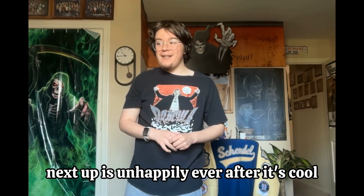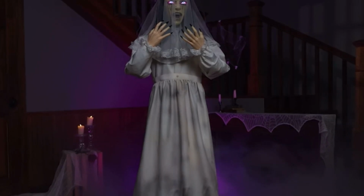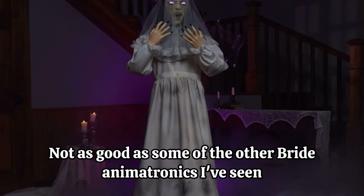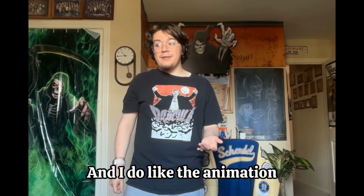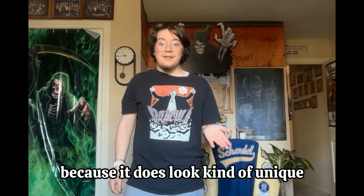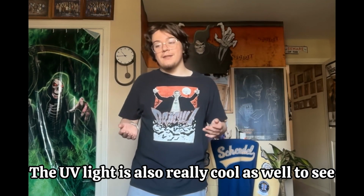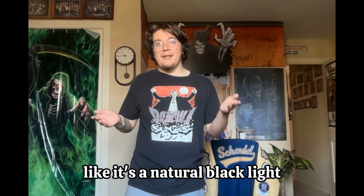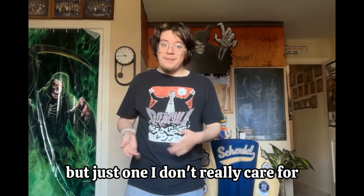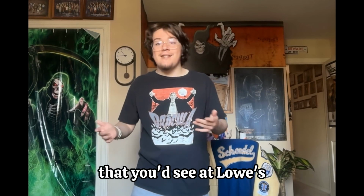Next up is Unhappily Ever After. It's cool, not as good as some of the other Bride animatronics I've seen, but it's still decent, and I do like the animation because it does look kind of unique. The UV light is also really cool as well to see. It's not just some LED light that they used on it, like it's an actual black light. Not a bad prop, but just one I don't really care for. It kind of seems like one of those props that you'd see at Lowe's.